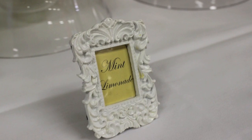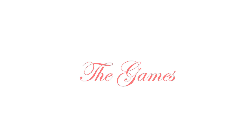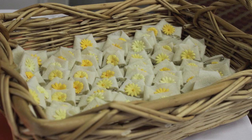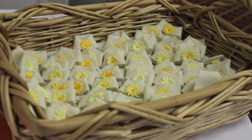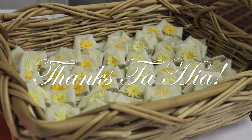And then of course for the drink table I had my little white frames telling what each drink was. So let's move into the games. Okay, so you cannot have a baby shower if you don't have games, and so I can take no credit for the games. My sister-in-law's dear friend Tahia did all the games, and she did such a fabulous job. Here is one of the things she did.